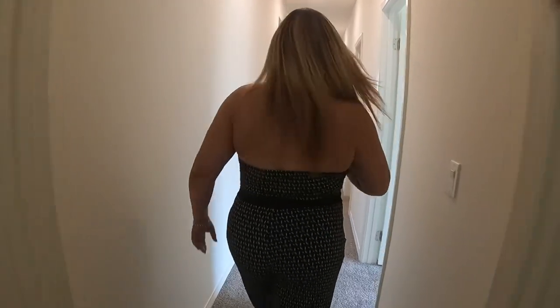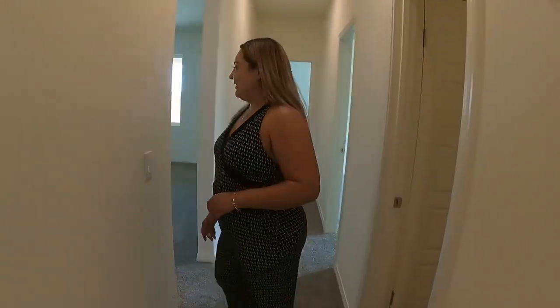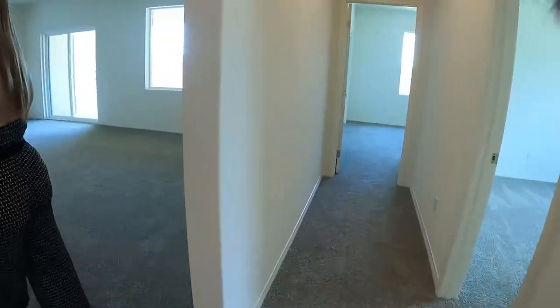Master bedroom. We all know that's your guys' favorite, right? Everybody loves that one. And we can just see how spacious this big living room is. Makes you just want to lay out right here.